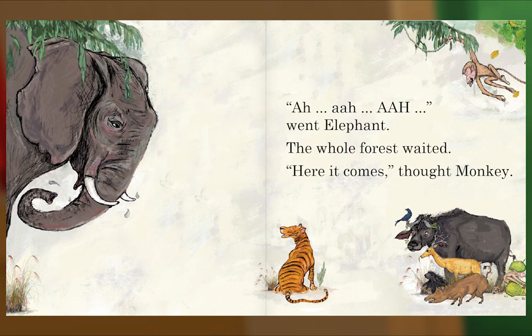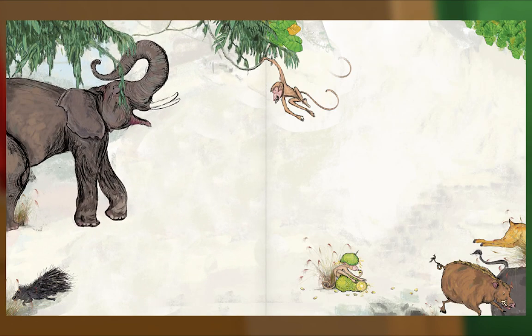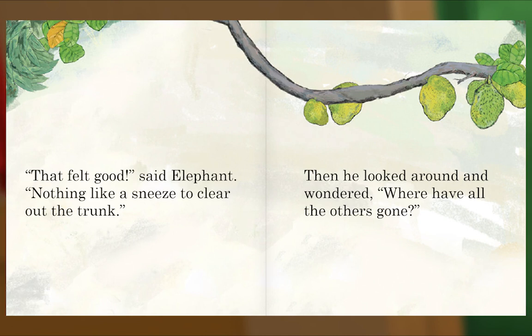Went Elephant. The whole forest waited. Here it comes, thought Monkey. That felt good, said Elephant. Nothing like a good sneeze to clear out the trunk. Then he looked around and wondered, where have all the others gone?